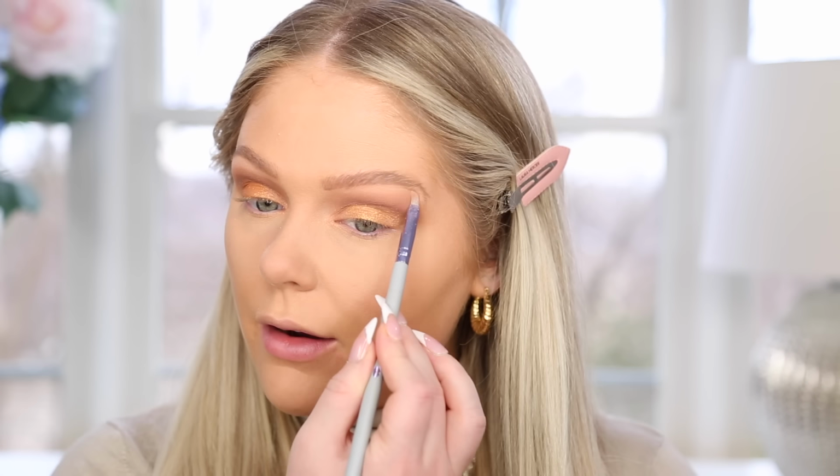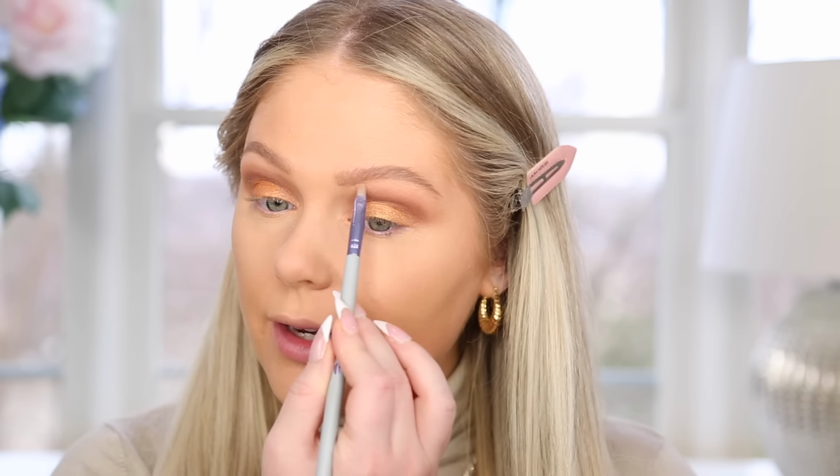So far, very, very impressed with this palette. I think it's really nice. And I believe it is a Walmart exclusive. So if you want this, Walmart's the place to get it. I will link it down below as well. I'm sure you can get it online too.